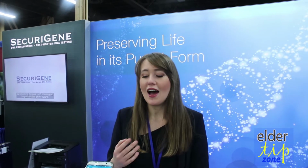The beauty about our DNA preservation is, unlike traditional methods where it tends to be kept in cold storage, we're actually able to have it stable at room temperature. So what we do is we partner with funeral homes, and they collect either a small hair or blood sample. They send it straight to our lab where we extract, purify, and preserve the DNA.